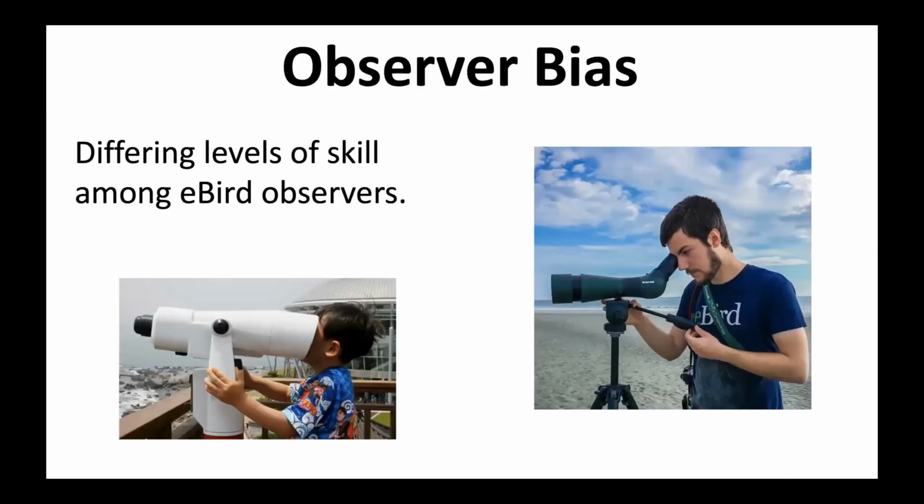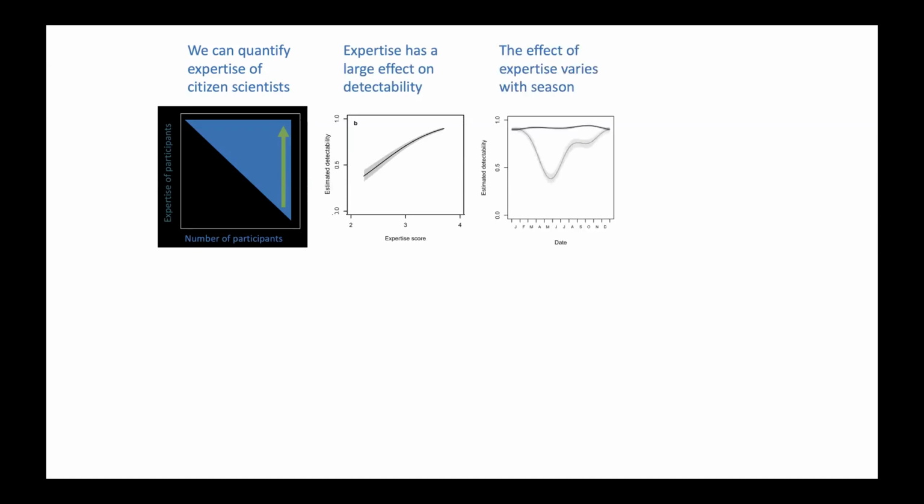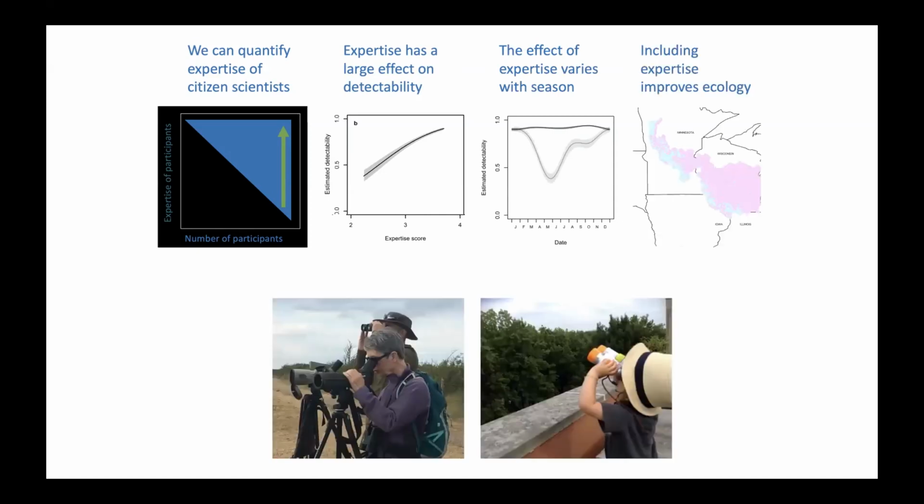We talked a little bit about observer bias too, right? There are differing levels of skill among eBird observers. That's not to say we can't use everybody's data. We absolutely can, but we need to account for the observer bias in this data. We've done studies. We know how to quantify the experience or expertise of people that are putting observations into eBird. We also know that it has a large effect on the detectability of a lot of species, and that effect varies seasonally. We also know that including things like this improves our ability to parse out ecologically or conservation relevant information from this data in our models.